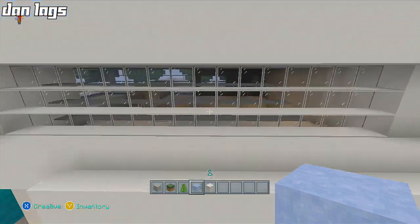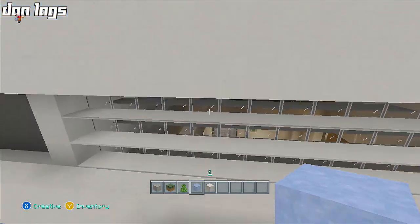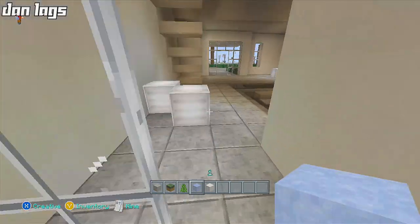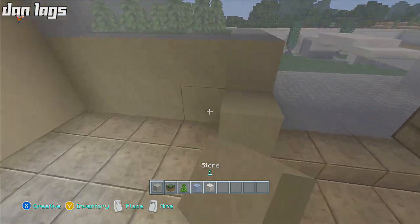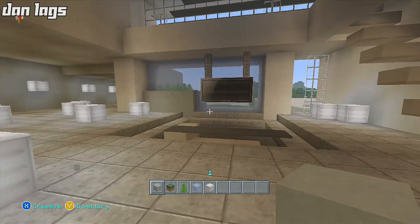Oh, one thing I did in between episodes, forgot to say this. I just put some more of those, what are these called? Some light gray wool carpets up there. So that's the thing. In here, I want to replace that and take this up and through. So that's what it's going to look like on the inside.